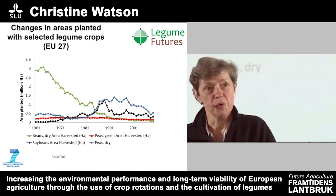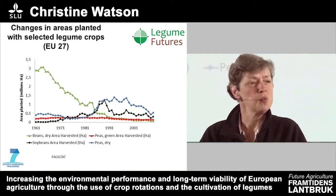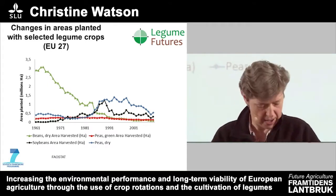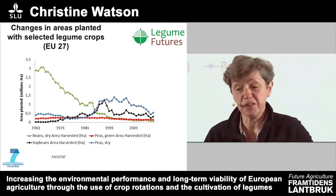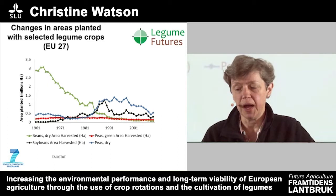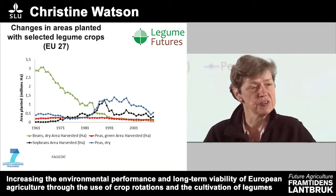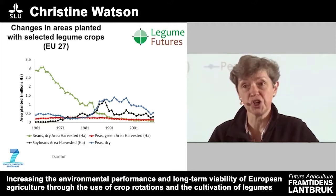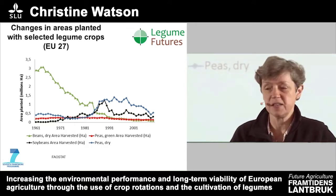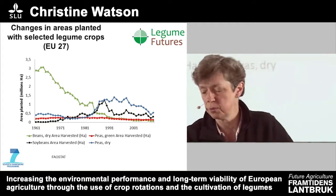Now you might think, we need more protein, we must be growing more protein. Well, it's not what the statistics show. This shows the decrease in area of peas and beans since the 1960s. And I'm showing you peas and beans here, but if you look at the story for forage legumes, then you see a decline in that as well. And it's not like we can't actually grow these crops. We can grow these crops if it's economically viable to do so.